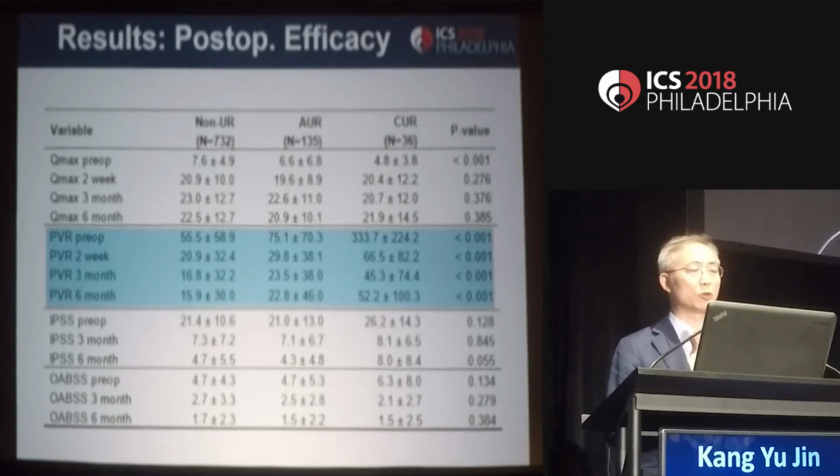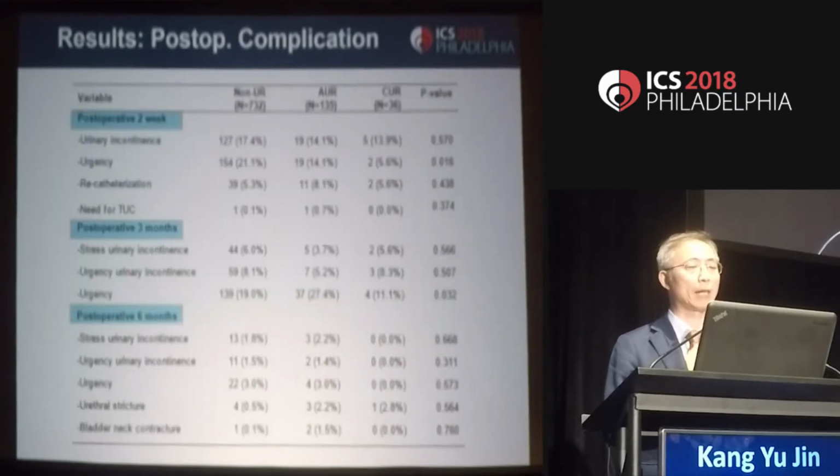Post-operatively, the Qmax, PVR, IPSS, and OAB symptom score improved very significantly in all 3 groups. But there was no significant difference among the non-retention group, acute urinary retention group, and chronic urinary retention group, except in PVR. The PVR was more significant in the chronic urinary retention group, but looking at the volume, their average PVR was 52, which was clinically not significant.